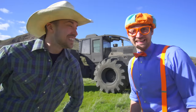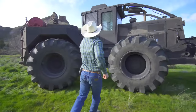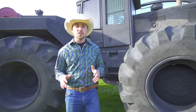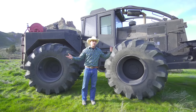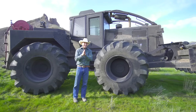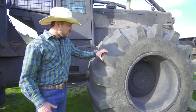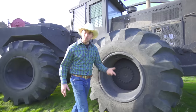Are you ready? Yeah! Let's go. Okay, so this Skidgen is actually used for fighting wildfires. It's like a fire truck and a monster truck combined. You see these big tires? This is just like a monster truck tire. Look how huge it is. These are so the Skidgen doesn't get stuck when it's out in the wilderness.